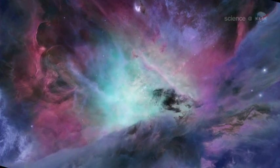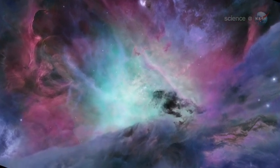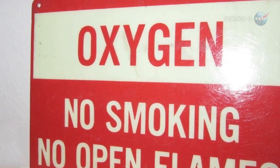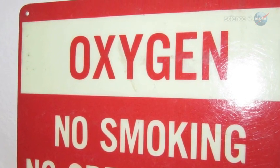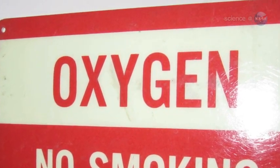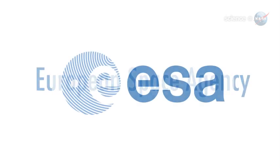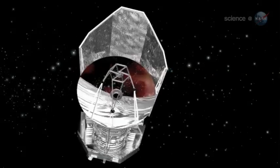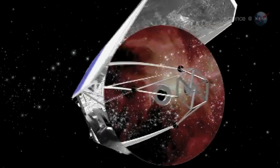Here on Earth, oxygen was discovered in the 1770s, says Paul Goldsmith of the Jet Propulsion Laboratory. Early chemists called it fire air because of its combustible properties, but it has taken us more than 230 years to finally say with certainty that this very simple molecule also exists in space. Goldsmith led a team of astronomers who used the European Space Agency's Herschel Space Telescope to search for signs of molecular oxygen in star-forming clouds.